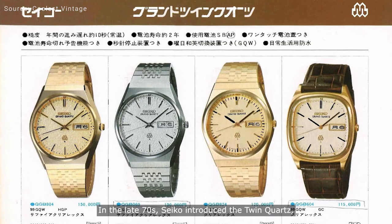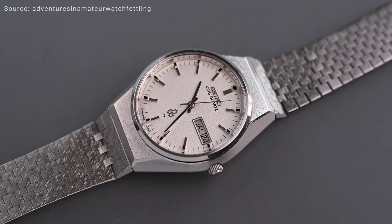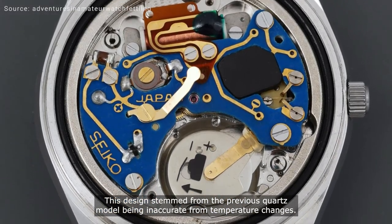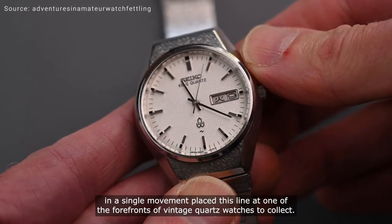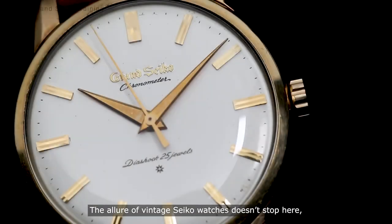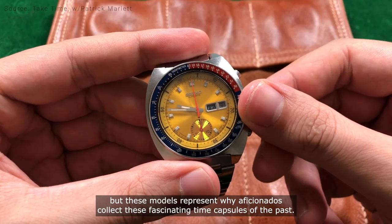In the late 70s, Seiko introduced the Twin Quartz, which, as the name suggests, consists of two quartz crystals per watch. This design stemmed from the previous quartz model being inaccurate from temperature changes. The solution of employing two different crystals with different temperature responses in a single movement placed this line at one of the forefronts of vintage quartz watches to collect. The allure of vintage Seiko watches doesn't stop here, but these models represent why aficionados collect these fascinating time capsules of the past.